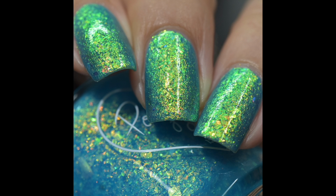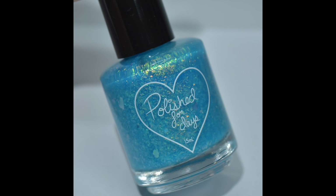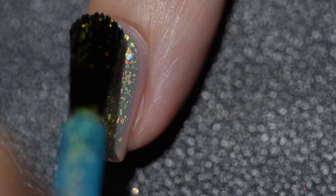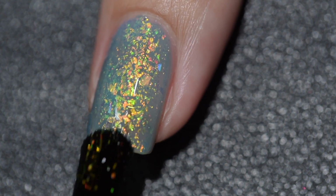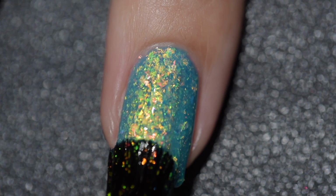Up next, we have Catch You Later Dudes, and it is described as a turquoise base packed with yellow to orange to green iridescent flakes. This polish had a fantastic formula. It went on very, very smoothly, very evenly. It stayed exactly where I put it. I had absolutely no application issues, no running, no pulling, no staining. The flakes come out nice and evenly and spread out easily across your nail with absolutely no manipulation required.